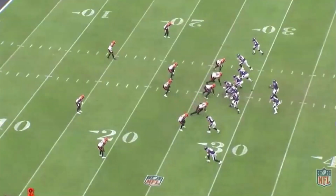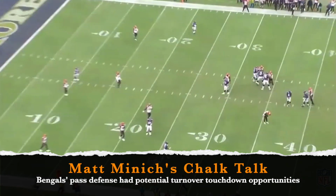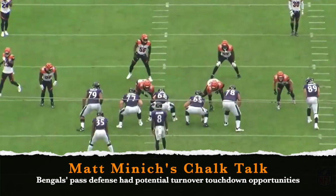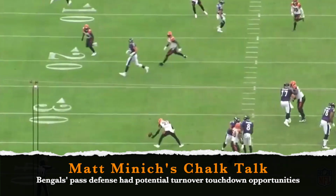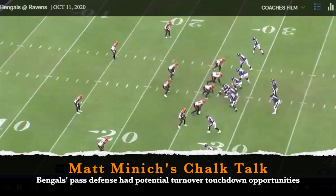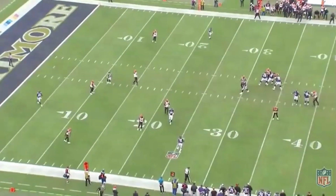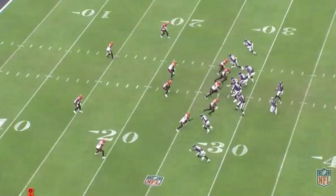All right, and this is literally the play before the Wilson play, right? Before the Wilson pick, that is. You've got Darius Phillips coming off the edge. They sent him off the edge quite a bit in this game. Man, it just hits him right in the hands. Now, obviously, that's a ridiculous play, right? If he actually makes this catch, like, look, it's not easy. But he had the opportunity. It was there. He had his hands on it. Got to make the play.